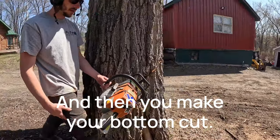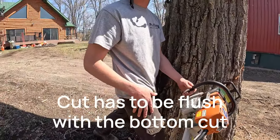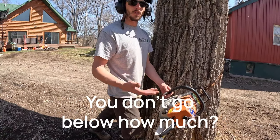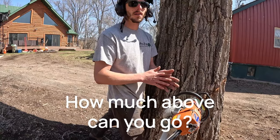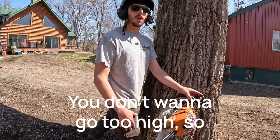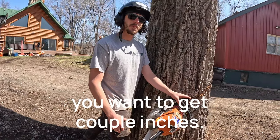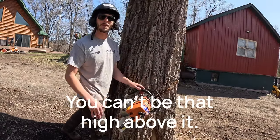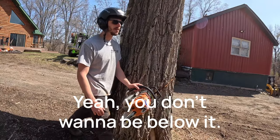And then you make your bottom cut? Yep. And then your back cut has to be flush with the bottom cut, or flush or above. You don't want to go below. How much above can you go? You don't want to go too high. A couple inches is safe. You can't be that high above it. Couple inches though, you don't want to be below it.